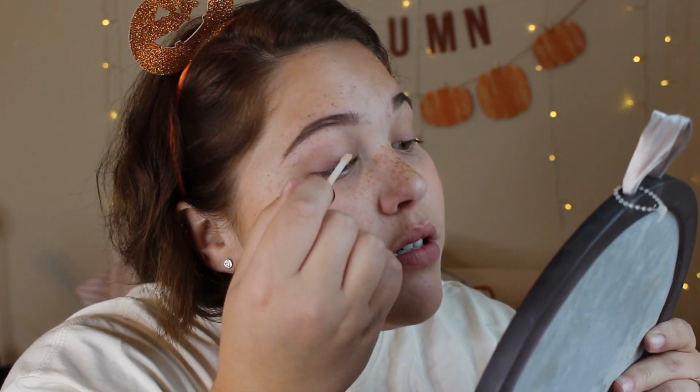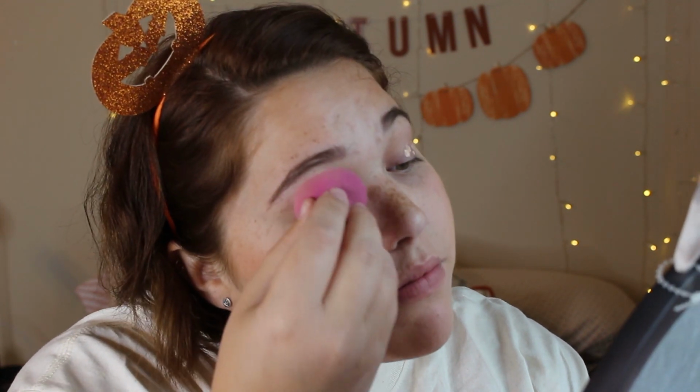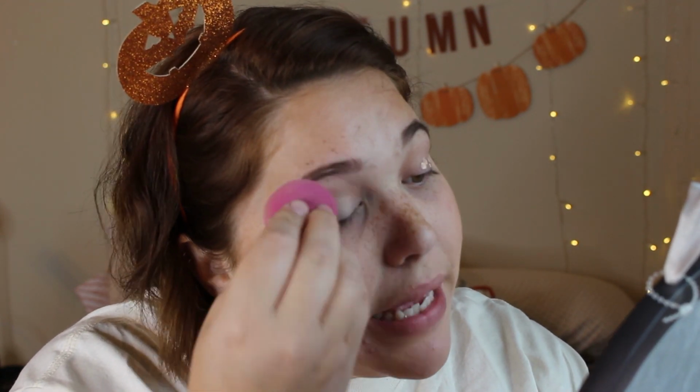So next I'm actually going to go back with my cover up and put this on my eyelids as a brightener and a primer for my eyes. I feel like everyone's eyes get oily during the day, so it's good to have a little something as a base with some eyeshadow.